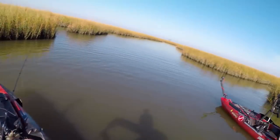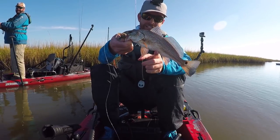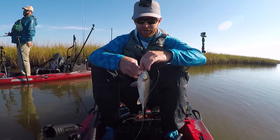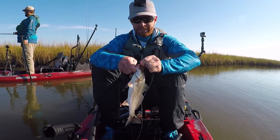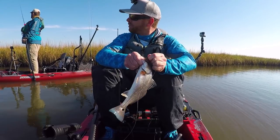All right, well, sitting here right next to Gene, just stuck first fish. Now, not exactly the monster reds we're out here to catch, but I'll take it. We said first fish and biggest fish. I'd say I'm definitely not in the running for biggest fish right now, but that's first fish, Gene.